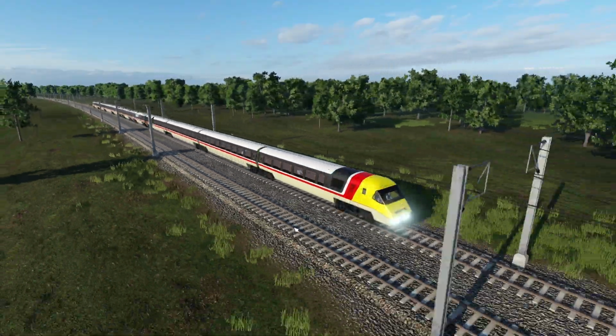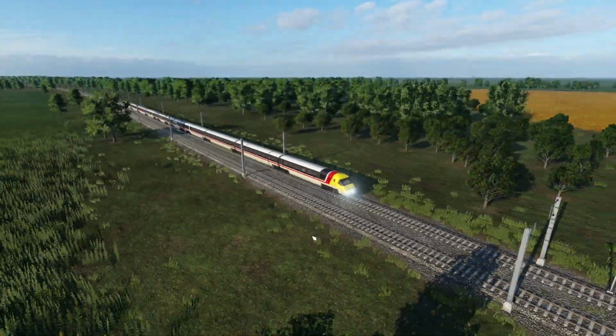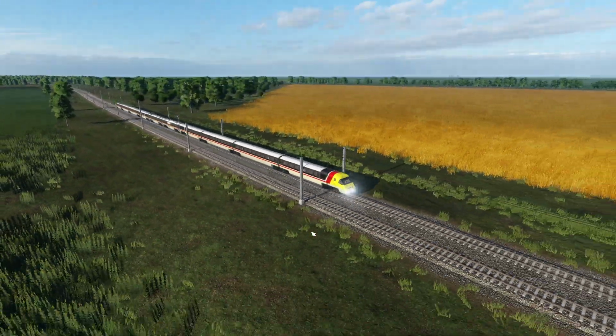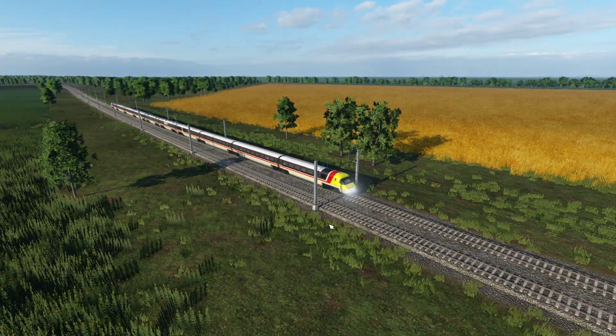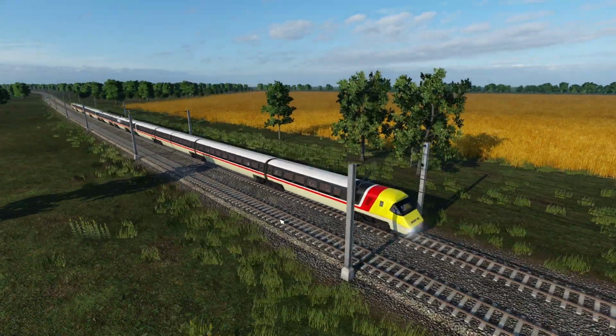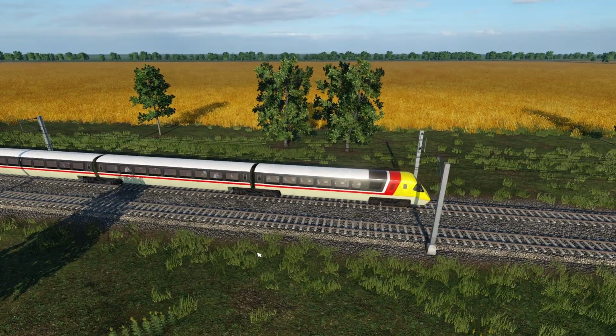So I've replaced all my trains with period correct trains on the West Coast Main Line, and of course a few APTs as well. I think what I'll quickly do is pause the game so we can take a quick look at the vehicle itself. So this is one of the fixed formation sets. This is the in multiple units, but we'll take a look at it in more detail in the depot shortly.